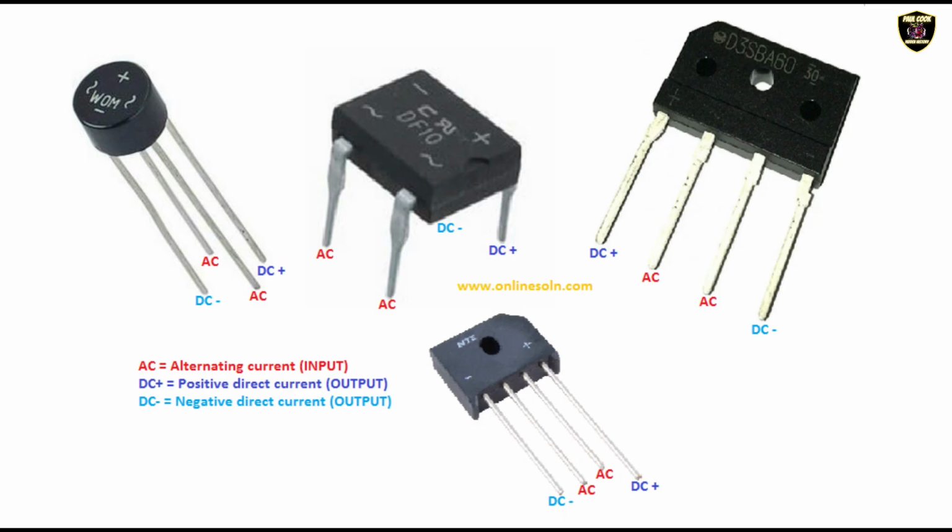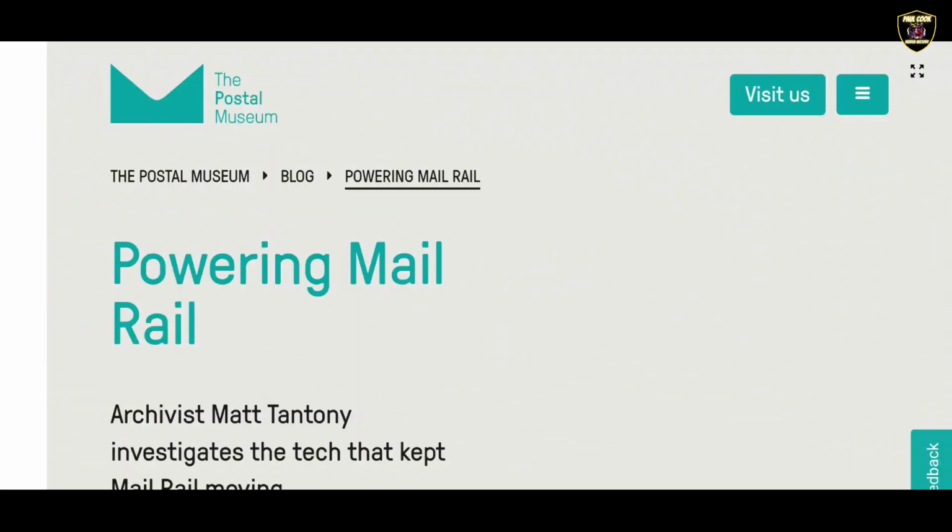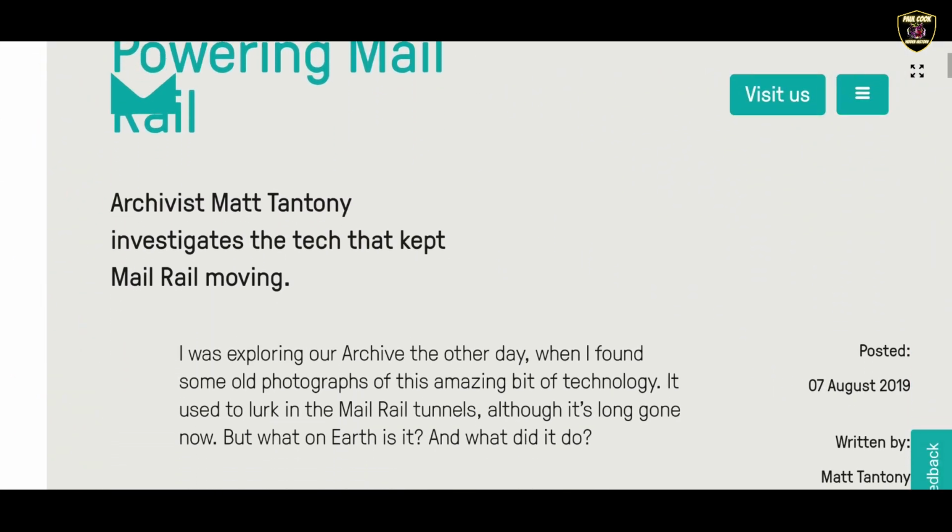So there'd have been millions of mercury arc rectifiers, plus the ones used on the tubes, plus the ones used on the Mail Rail. Like, where is all this mercury gone? And like I said, the little mini underground railway for the mail in London.